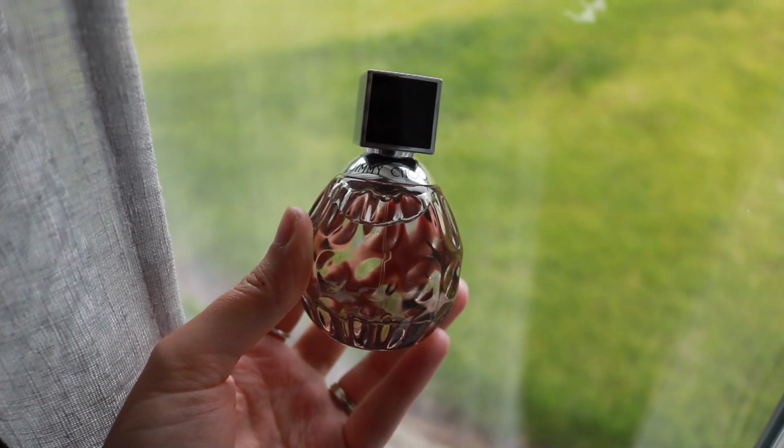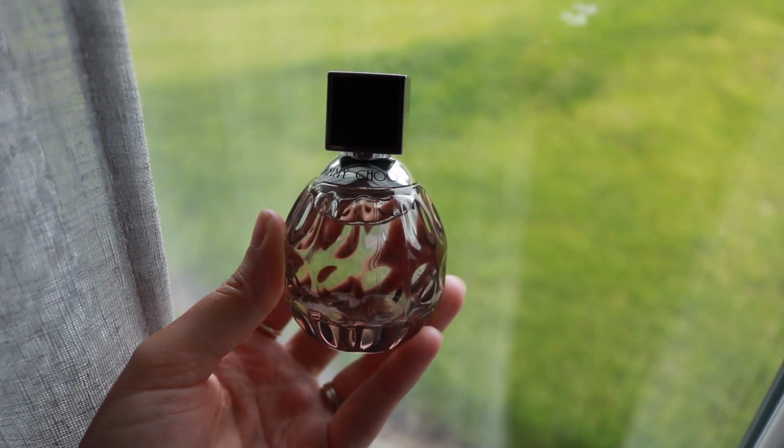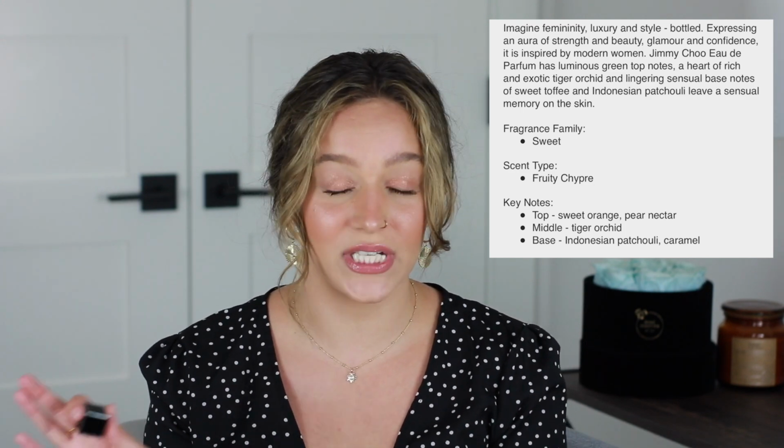I already have the EDT version and I like that one, but the performance isn't phenomenal. And it's also a lot more fresh and green. This one was supposed to be a little bit darker and richer, and it definitely is. This is more nighttime. It still has that fresh, sparkling pear note, the same as the EDT version, and you do notice that throughout the life of the fragrance, but this one has that praline note. It has the patchouli, which some people said it gets kind of dirty on the skin.